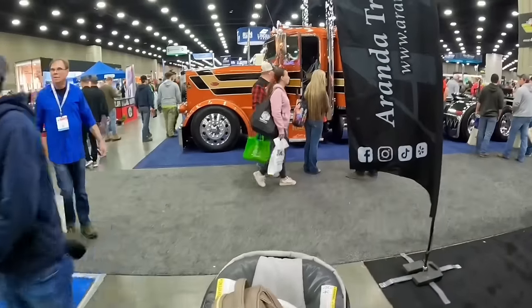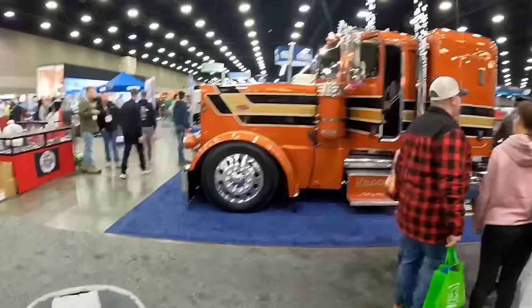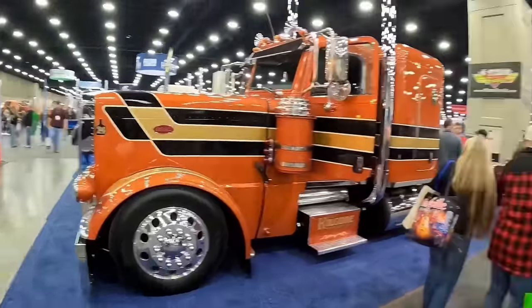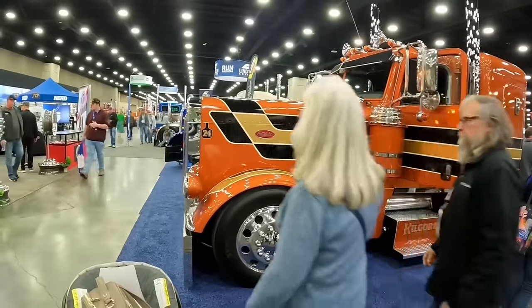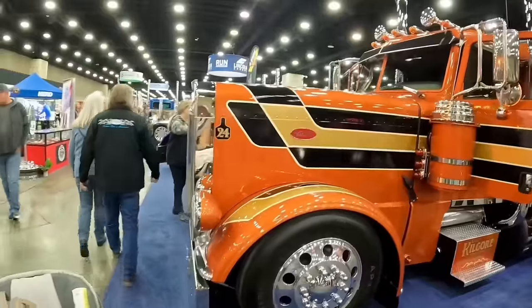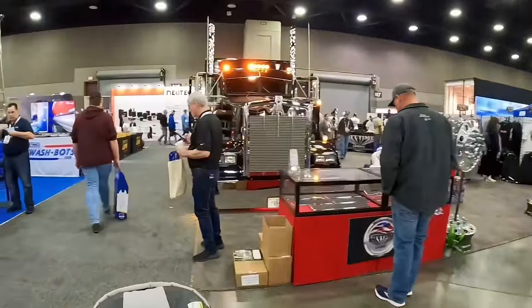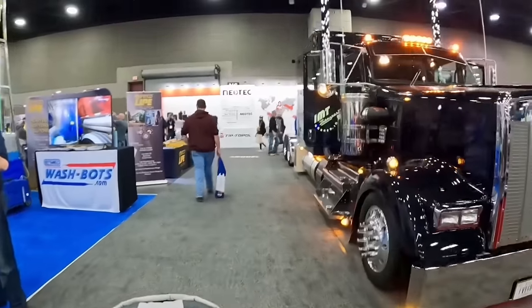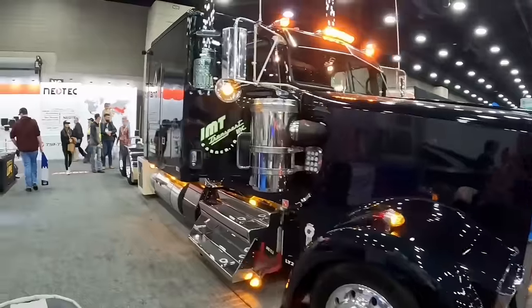I gotta go outside. I think, is this the one that 4 States built? Kind of looks like it. Oh yeah, it is. Right there's a sign. I gotta go look at this Kenworth. It's another IMT truck. Another IMT Transport truck.